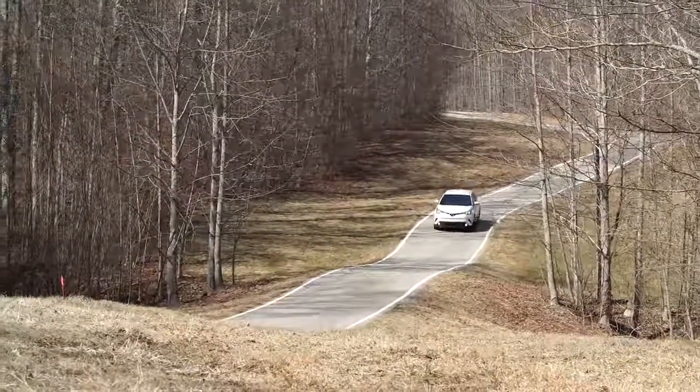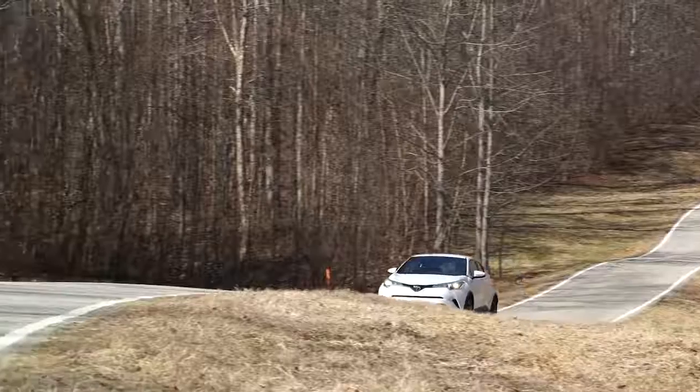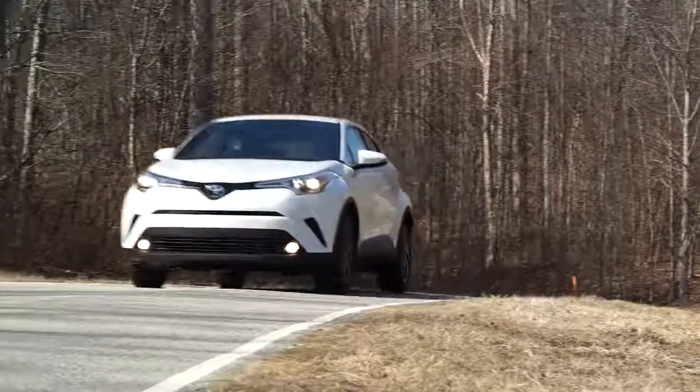When we first got our CHR, we posted pictures of it on our Consumer Reports Cars Facebook page, and I was surprised how many people were posting, "That is the ugliest thing I've ever seen." Well, sure, but it's hitting a target demographic. Apparently, like you said, it's a stylish, fashionista, if you will, looking kind of car.